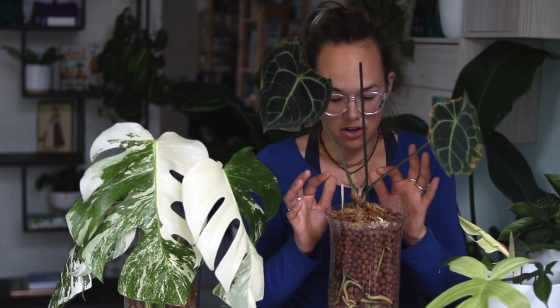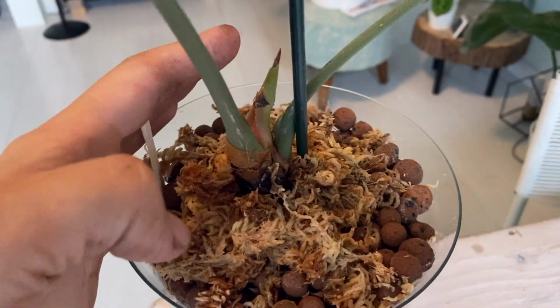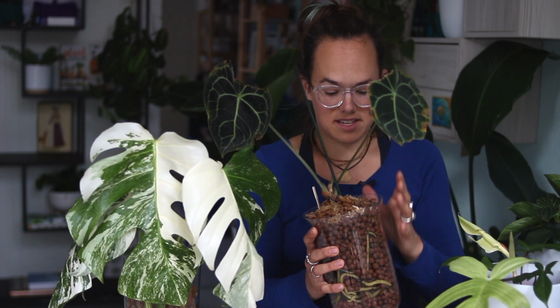There was a new leaf developing, but it actually wasn't a leaf. It was a flower, an inflorescence. So I cut that off. I do notice right now that there is something here unfolding, maybe. I hope it's a new leaf. I love this plant so much. If she's not getting better anytime soon, I might buy another one because she is so pretty.